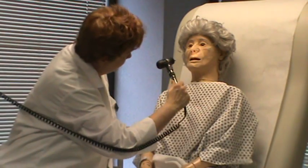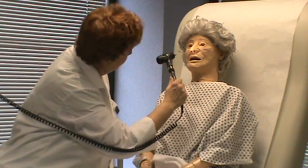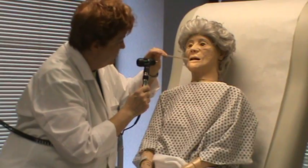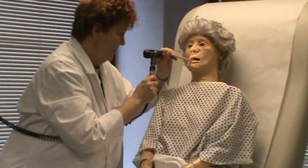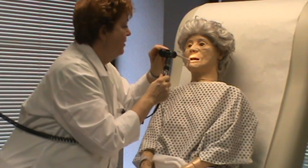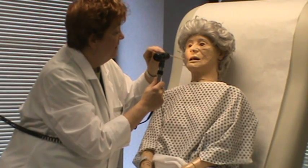If I see any discharge or erythema, the mucous membranes are pink and no discharge in the area. I will check her lips are pale, no cracks or lesions. She wears dentures. I would want to look underneath to see how the mucous membranes are, make sure there's no damage and there's no problems along the gums or lesions, and watch her uvula rise.